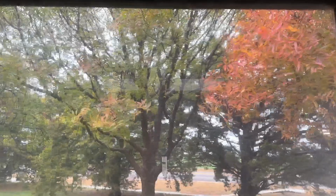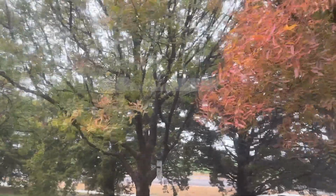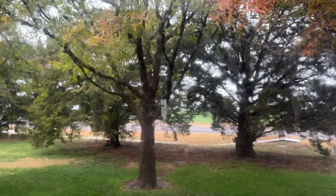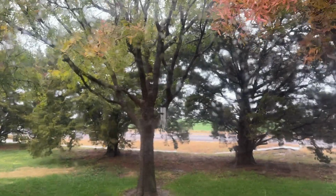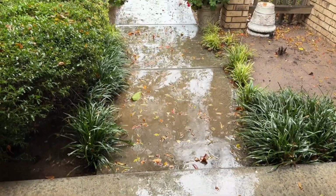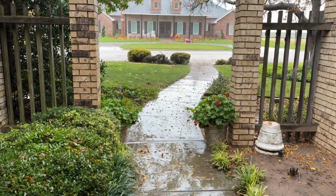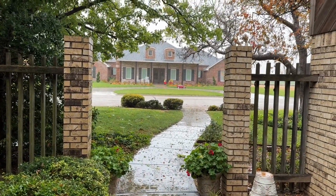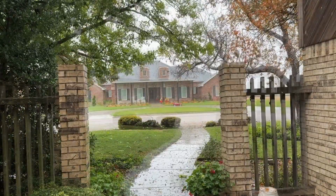This is our current situation outside. It is beautiful. It is raining. Oh, how I love hearing the rain. This is the second week in a row that we are able to enjoy this beautiful, beautiful rain. And I mean, it's not just raining, it is pouring. And it's just gorgeous.